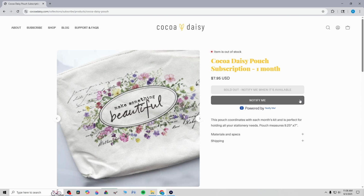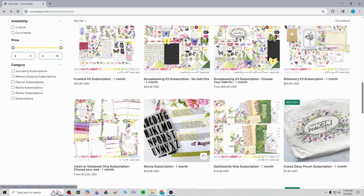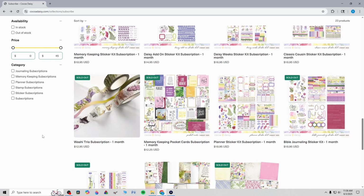You need to click notify me even if you don't get it, it lets them know, oh, more people are interested in the pouch. It might just be this specific pouch, but more people are interested in the pouch, or more people are interested, let's go look at something else. More people are interested in alphabet stamps, which they are. They're always interested in alphabet stamps. Or what else? Oh, the washi trio. Yeah, more people are interested in that. So that's why you want to hit notify me. It's important to give them that information.